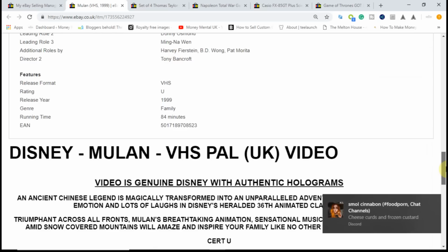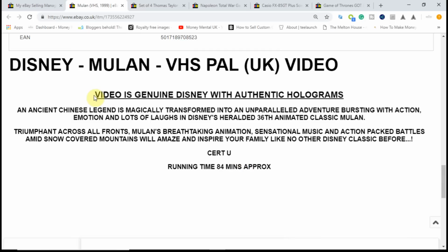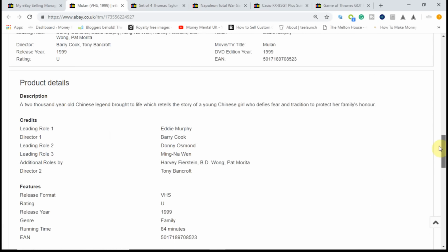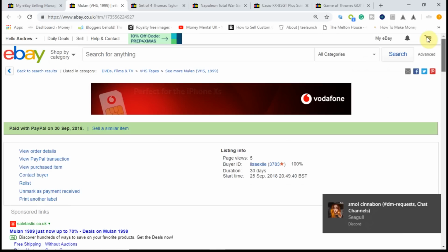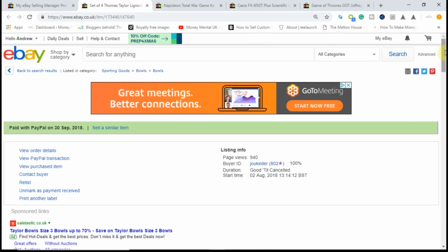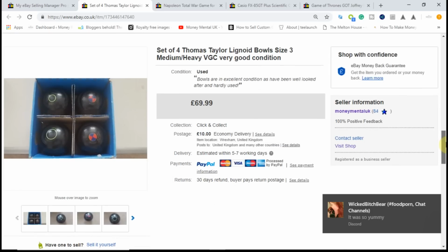Took some pictures, mentioned that the case was worn, put a bit of detail there, which is just a copy and paste job, mostly probably from Amazon, I think, just to see what the film's about, and yeah, that's it. Nice to sell it and get a little bit of profit. It's practically covered the cost of all of the videos that I bought single-handedly, so there you go.